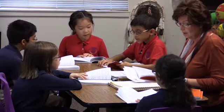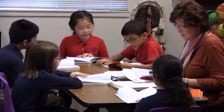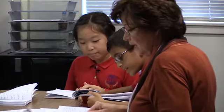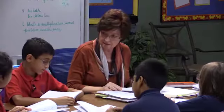Ready? Begin. The mole does not have any neck. You cannot see the ears of the mole. They are hidden under the fur. The mole does not see well. He lives so much in the dark that it doesn't need to see.